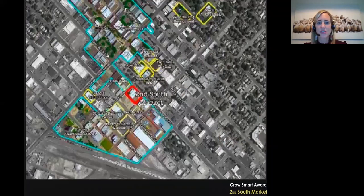Set in Twin Falls Historic Warehouse District, an area designed by the city for mixed uses, and sitting 1 block from the new Twin Falls City Hall, Twin Falls Downtown Commons, Second South Market is helping energize the city's plans to revitalize and reactivate their historic downtown and is conveniently located along a newly planned walking and biking corridor.